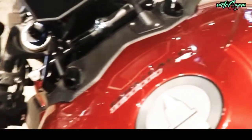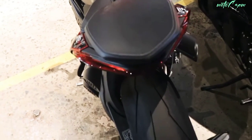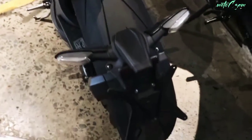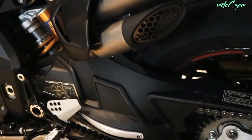Dimensions: length 2080mm, height 805mm, wheelbase 1415mm. Dry weight 186kg, seat height 845mm, ground clearance 141mm. Front suspension: Öhlins NIX EC hydraulic, upside down. Rear suspension: single sided swing arm.